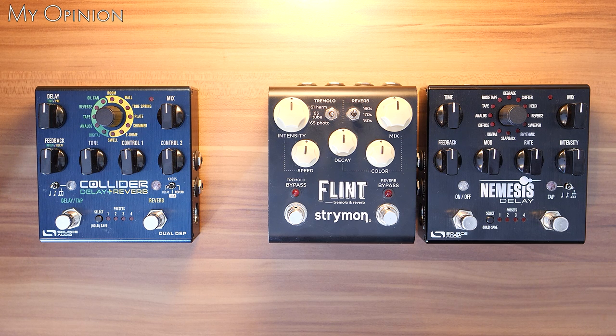Is it for me though? No. I'm kind of used to having two separate pedals for delay and reverb, and I like that this gives me the option to swap them out and try different pedals, different flavors of delay or reverb. It's almost like a modular system for me. And I would miss the great engines of the Nemesis, like the noise tape or the great engine.